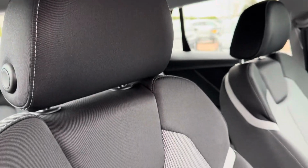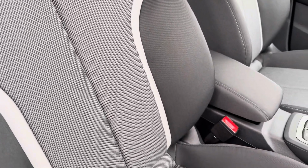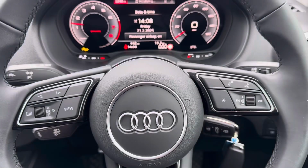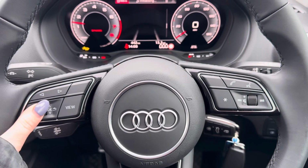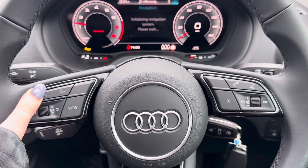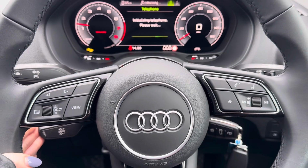Sink into the driver's seat with the running theme of the cloth upholstery and a centre armrest for those longer journeys. Behind the wheel, you have the 3-spoke multifunction steering wheel with the controls to the Audi virtual cockpit right at the driver's fingertips and a gear shift paddle for a more convenient drive.